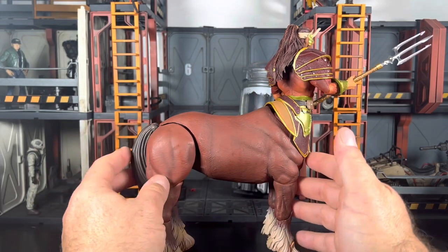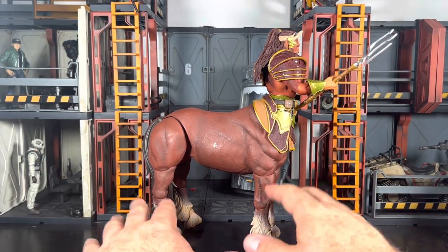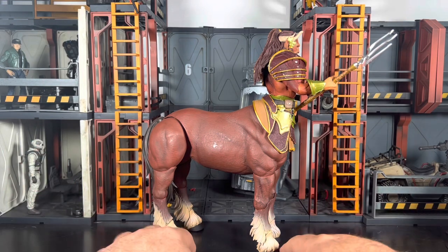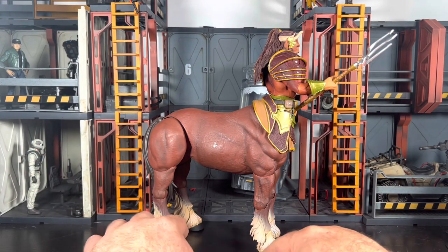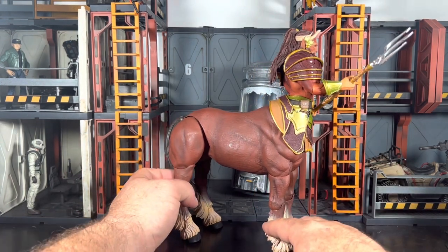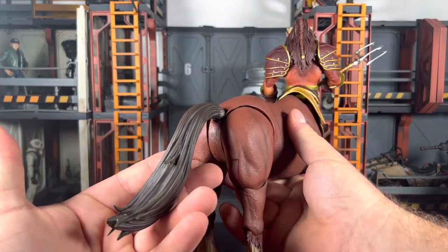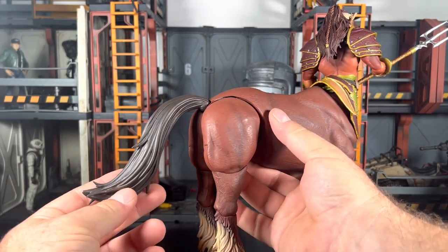The body of the horse, we've seen it before. I'm not sure if this is the exact same horse. I don't own any of the Mythic Legion's horses, unfortunately. But I do plan on getting the moose body, and I think that might not be a reused body, but we'll wait and see once I get him. The tail of the horse looks really nice, beautifully sculpted with some nice detail going throughout the tail of the horse. It looks very, very nice.